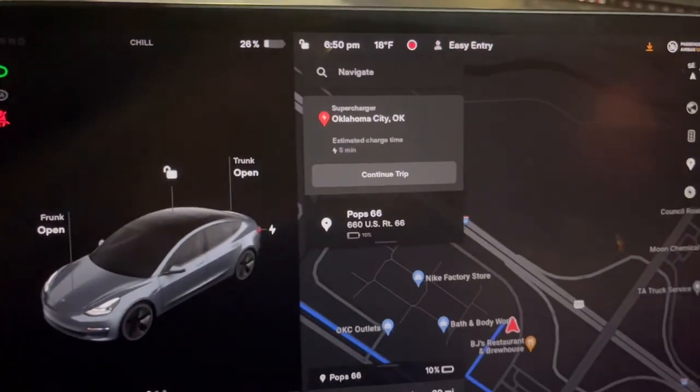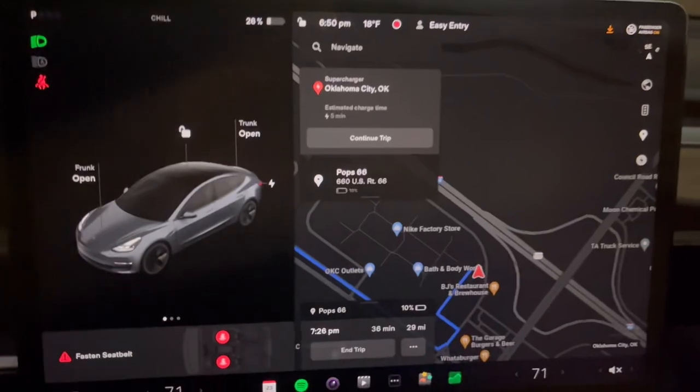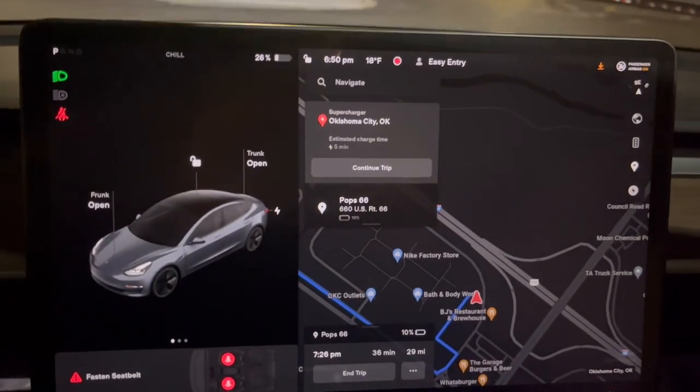To Oklahoma City with 26% battery left. We got a good charge before we go to Pop's Soda Ranch, a pretty cool place that we looked up on the way to Chicago on Route 66. And here in Oklahoma City, we have an outdoor outlet mall right next to us. What do you think about that?